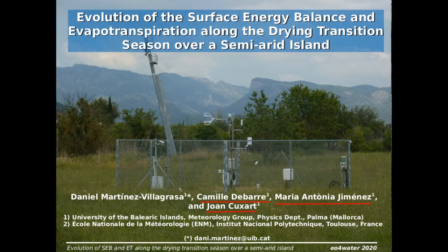During her visit, Camille worked with experimental data recorded by our research station, which is installed at the campus of our university. This meteorological station contains all the necessary equipment to record all terms of the surface energy balance, apart from other measurements like an additional level for temperature and humidity close to the surface, together with various sensors to monitor the soil conditions.